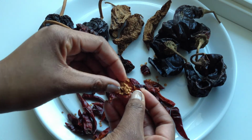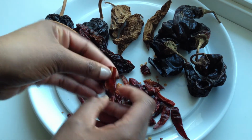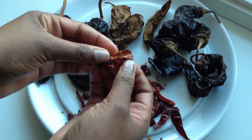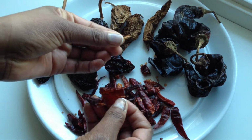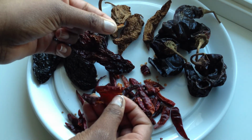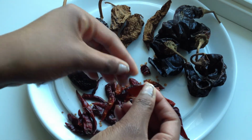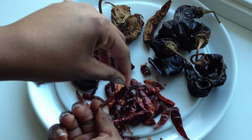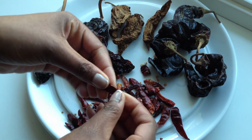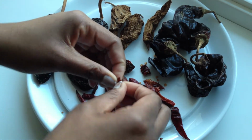If you don't like spice, the best thing to do with these is basically just to rip it open like I did, dump all the seeds out, and then take this membrane out. This thing in my hand is actually where all the spice comes from in chilies. This and the seeds. The skins, not so much, but the membrane and the seeds give a lot of spice. So if you don't like spice, you can take those out and then still use just the skins in chili oil or in soups and stews and breads and all kinds of dishes.